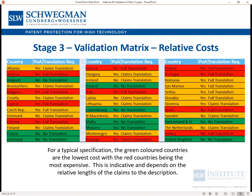I emphasise the text at the bottom of the slide. These are indicative costs and greatly depend on the length of the description compared to the claims. A very long claim set will skew this table.